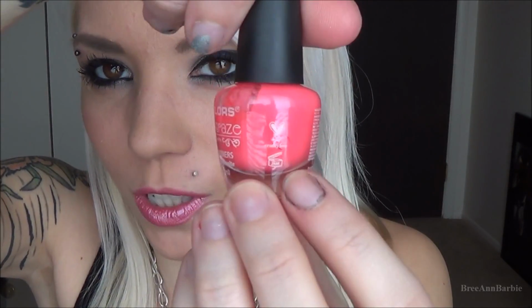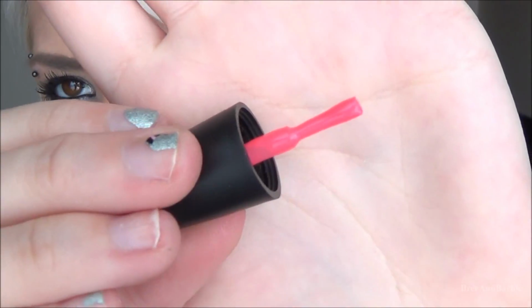Next, this is one of my all-time favorite colors from LA Colors, and this is a pink one. I do know the name of this one, but it escapes me right now, so it just looks like that. It's just a really pretty hot pink color, and this is the number 22. It just looks like that out of the bottle.